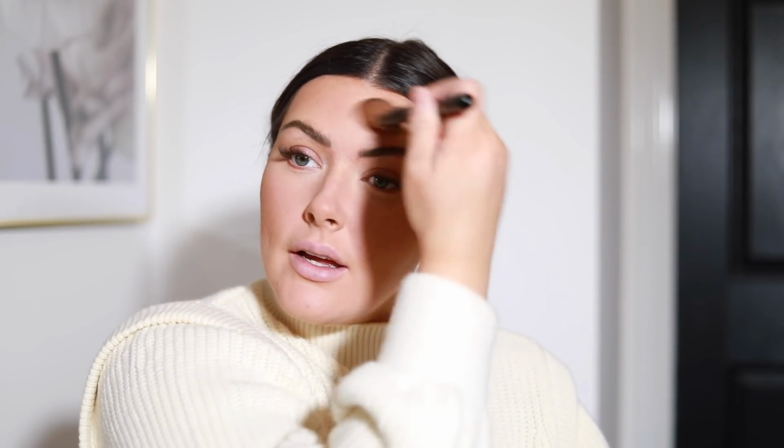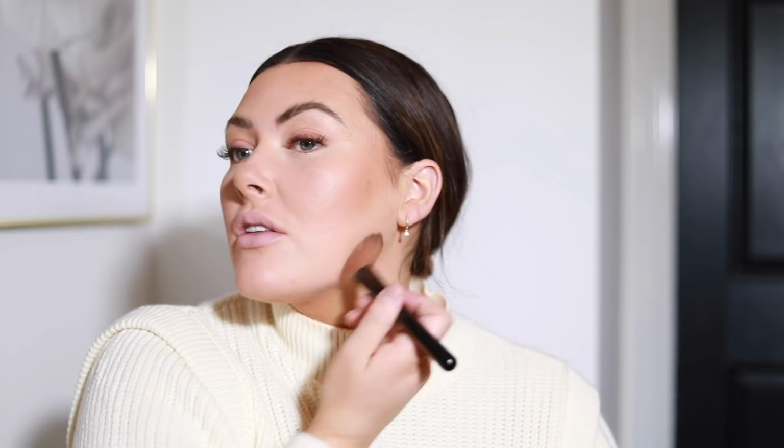And then of course a little bit in the forehead to help make that look a little bit smaller. And then you can't forget underneath the jawline. That's always a good one for me, especially through lockdown. It's always good to get the jaw contour on the go. My white jumper hates me for it though.